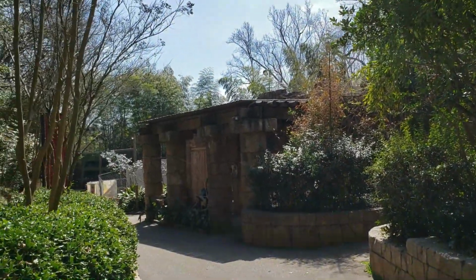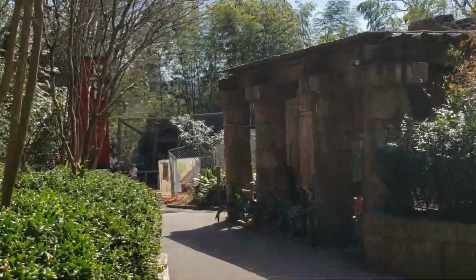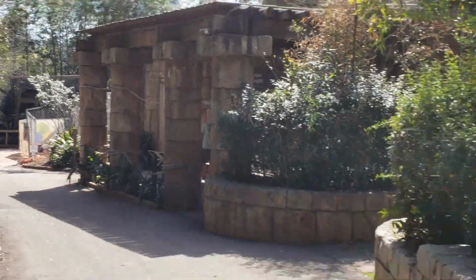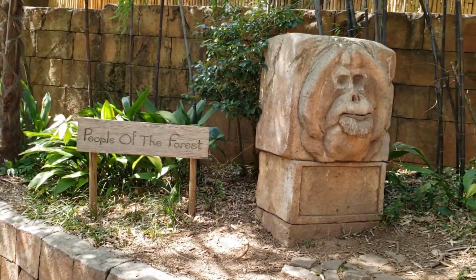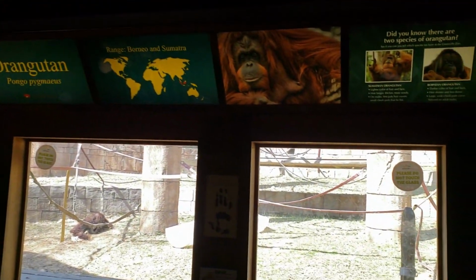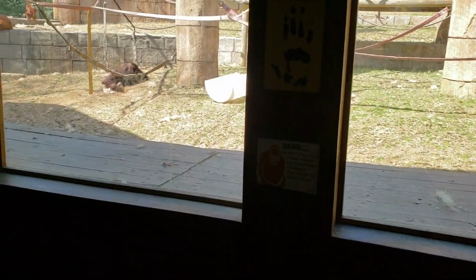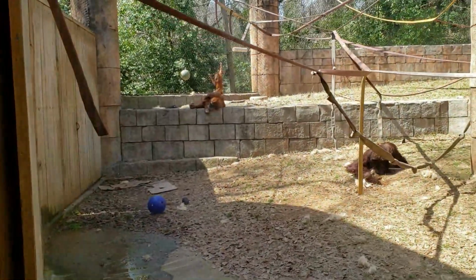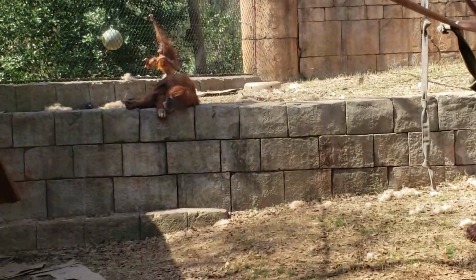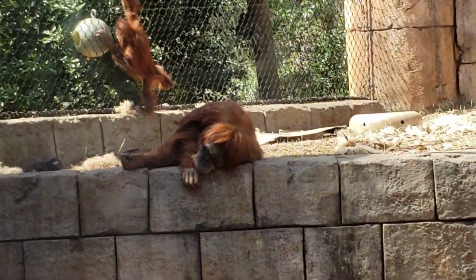Ooh, this is a cool entrance. Okay, nice little themed area for Asia. Say Asia right there, yeah, behind that tree. I think they have a baby orangutan. Don't quote me on that. We're about to find out. Yeah, the orangutan, and he's right up front. Oh my word, it's a baby. I don't know if I've ever seen that before. He is tiny. That is great.